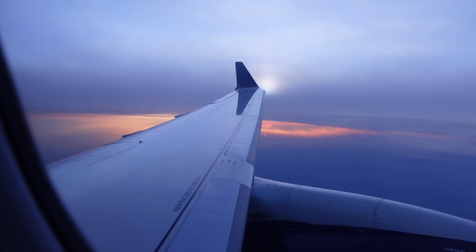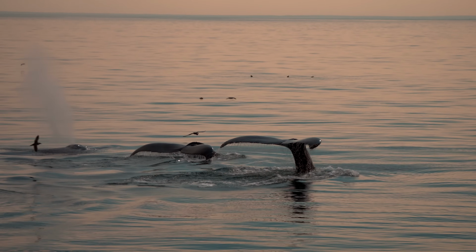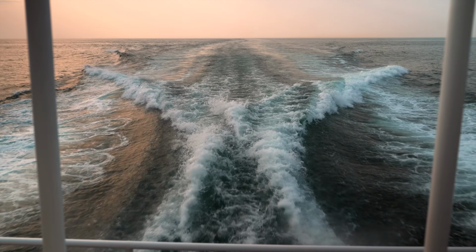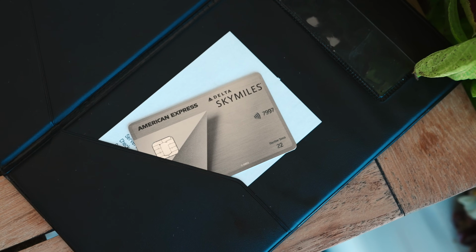If you travel, you know how the smallest things can make a vacation. So today I'm going to be sharing some easy ways I make the most out of my travels. I've taken a trip to Boston and Cape Cod with my Delta SkyMiles Platinum American Express card.